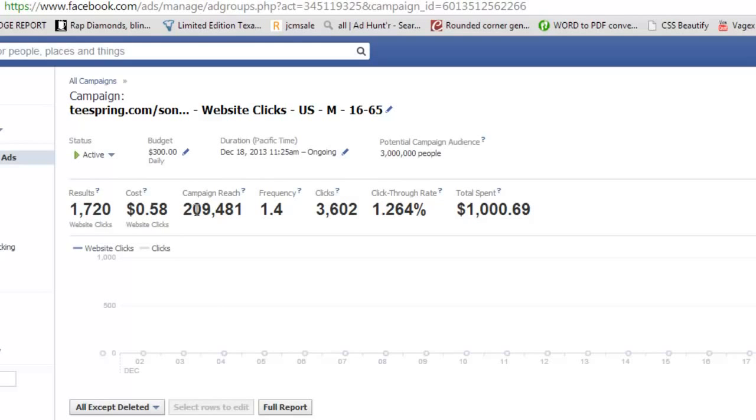I reached 209,000 people 1.4 times. The frequency is how many times my ad was seen. I want to keep this number low so more people see it for the first time than showing the same ad to people over and over again. My average click-through rate for all of my campaigns was 1.264. It's a little low. I probably could have done some things to improve that, but it was my first time, and I want to show you that even in your first time you can be successful.